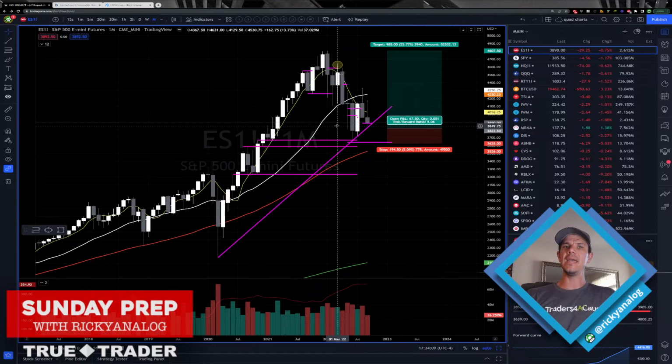And that's been my main goal since, even when we were still in the bull market and we were doing these Sunday preps. My goal has always been to keep you guys safe by teaching you how to create the if-then statements, know how to define risk, know where to pick your spots. And that's really the goal, right?